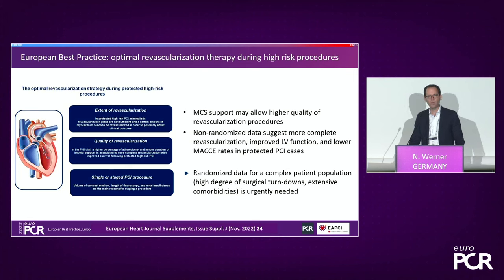This is important. You don't need to take any shortcuts. You can do the procedure as you want without having fear for hemodynamic depression and problems. What we see from non-randomized data is that complete revascularization is something you need to attempt, and with that you can improve left ventricular ejection fraction and have lower MACE rates.